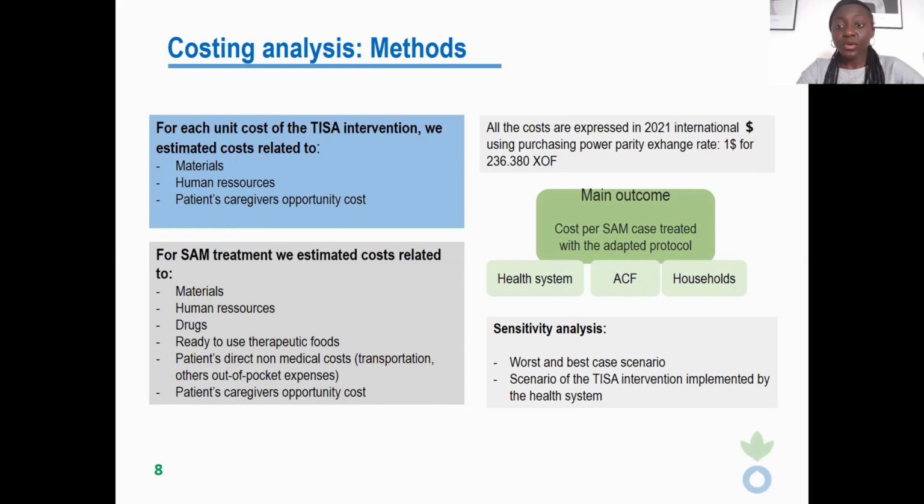The main outcome of the study was the cost per child treated with the adapted protocol and disaggregated by stakeholders that bear it. We performed sensitivity analysis to assess the uncertainty surrounding the cost estimation, including scenario analysis, a worst and best case scenario, and the scenario of a TISA intervention being fully implemented by the healthcare system.